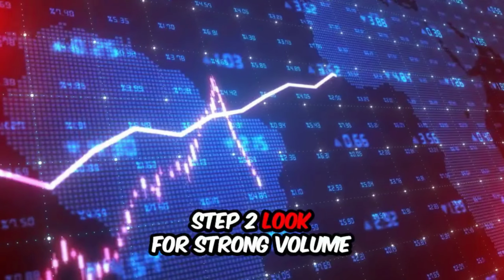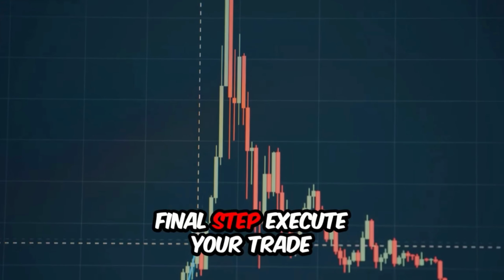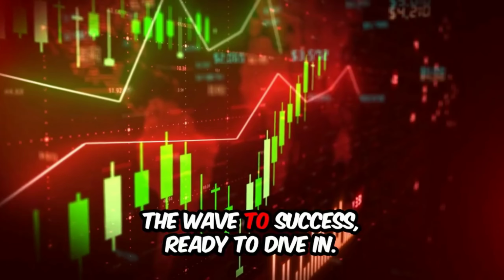Step 2. Look for strong volume and continuation after the gap. Volume analysis is key to confirming the move. Final step. Execute your trade with precision and confidence. Master this strategy, and you might just ride the wave to success.